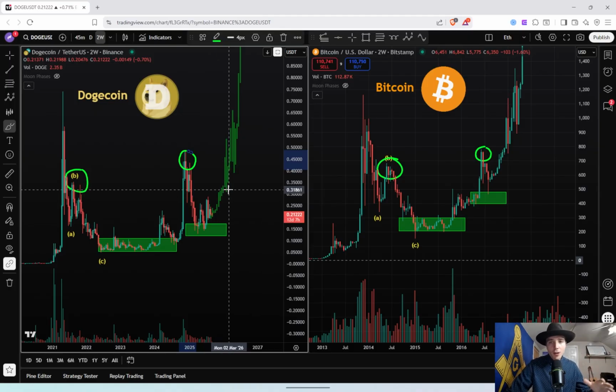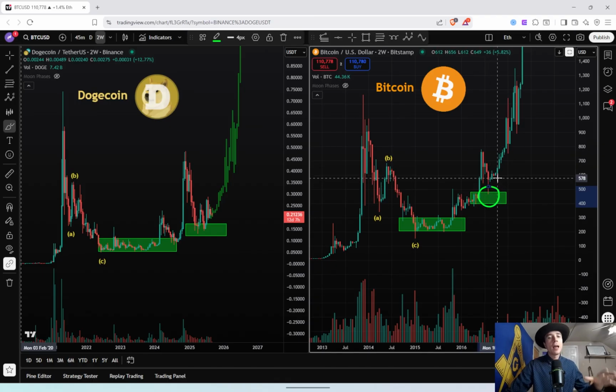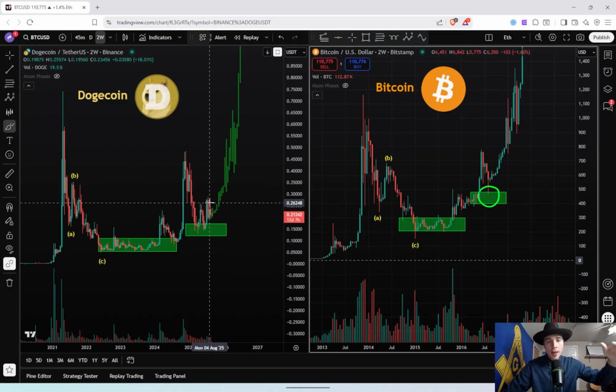As you can see, the market pulled back down to support, just exactly like what we recently saw here with Dogecoin. Now, there are some minor differences between these two charts, but that is because history doesn't repeat itself, but it often rhymes. So you do see similarities, but they're not exactly the same in every particular, but they are very, very similar in many ways. And you can see Bitcoin found support right here and started to take off in 2017 and go parabolic and straight to the moon.